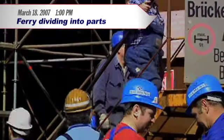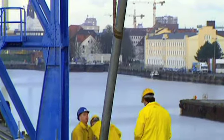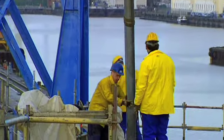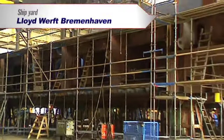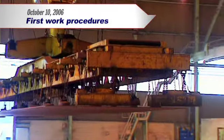The first part of the project was to convince ourselves, as well as the authorities and the classification society, that the conversion was actually possible. So when the drawings were approved and we were convinced that the project could be materialized, the next step was to find a suitable shipyard. And almost immediately after the contract, they started to construct and build the new section of 52 meters.